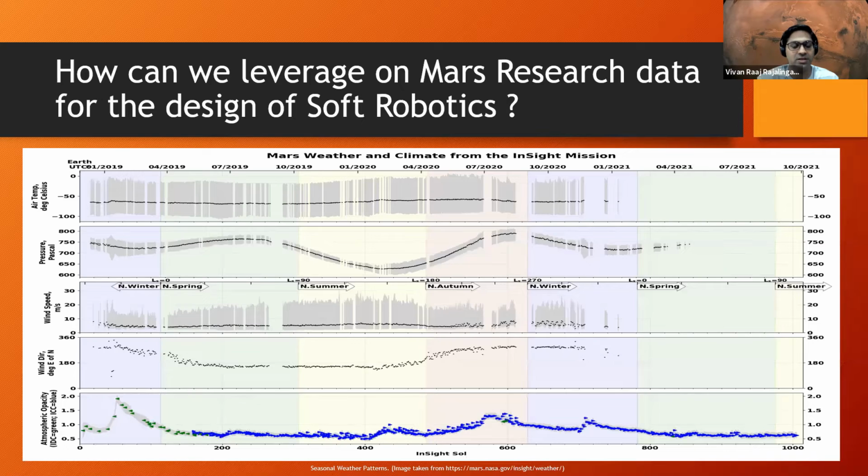As you can see in this graph, which is obtained from the NASA website, these were the temperature changes. The very top box shows the daily temperature ranges from 2019, in terms of Earth years, up till around April this year. And the black line here shows the average temperature for that day. The top and the bottom of each bar for each day represent the high and the low of the day. So as you can see, the temperature is between 0 and minus 100 degrees Celsius.